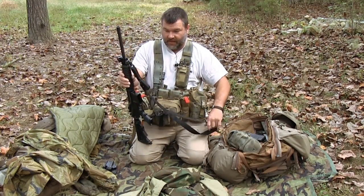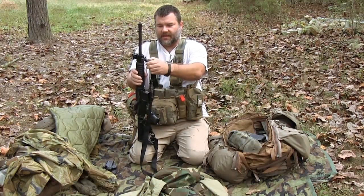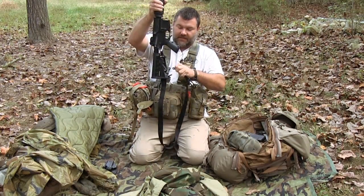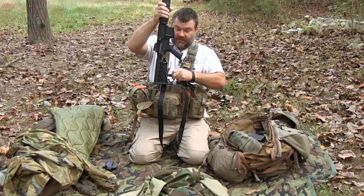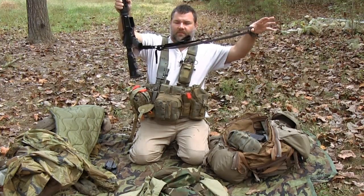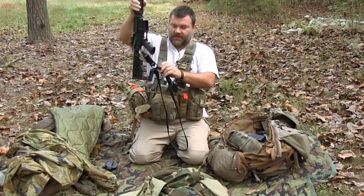My sling is one you can set up 2-point or 3-point. It's from Magpul. It's real easy. Make sure that you use the locking mechanism on these straps so you can set this up and it doesn't come loose in an unneeded situation, so it goes from a 1-point to a 2-point rather quickly.